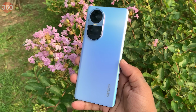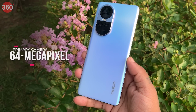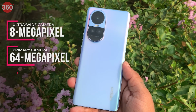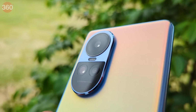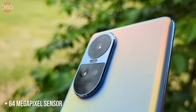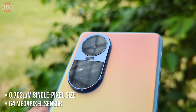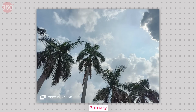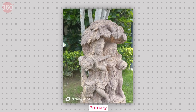The OPPO Reno10 5G sports a triple camera setup at the back, consisting of a primary 64-megapixel camera, an 8-megapixel ultra-wide camera, and the highlight of this smartphone, a 32-megapixel professional portrait camera. The main camera uses a 64-megapixel sensor with a half-inch ultra-size photosensitive area with a single pixel size of 0.702 micrometer and f1.79 aperture. The photos that come out of this main camera are stunning, be it street shots, nightlife, landscapes, or basic cityscapes for Instagram.